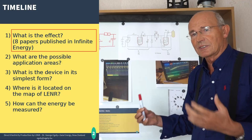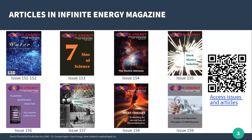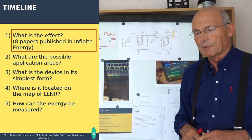I have written previously 8 very long papers in the Infinite Energy magazine of roughly 150 pages, and in order to understand this whole process, I strongly recommend you to read these papers. We have submitted a patent application which is clearer with the technical details.